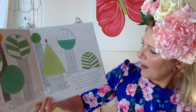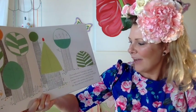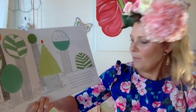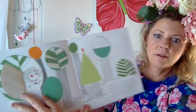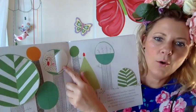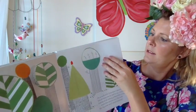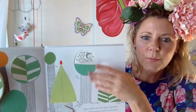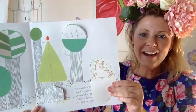On a walk with Grandpa, I spotted lots of treasures to add to my chest. Leaves of all colours, a beautiful sunrise, and a few acorns too. I'm sure Mr. Squirrel won't mind sharing. Let's have a look. It's under there. And what's under there? Hello, cuckoo. And what's under here? Sometimes these are hard to open. The little squirrel. What's under this one? A little reindeer.